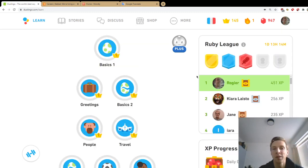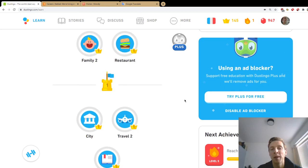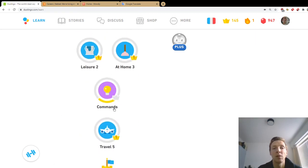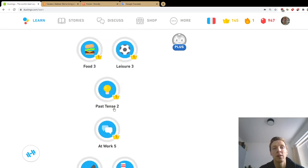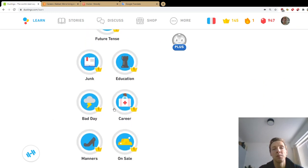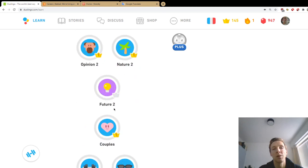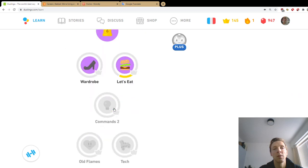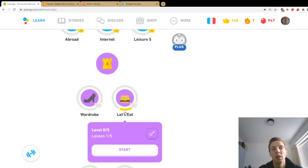Because having learned French in high school, I skipped many Duolingo lessons and just did some checkpoints. So I didn't do all of this because I tried to find out what my level was. So I'm moving on, all the way to 5, 6. Maybe I can just do it here. Continue there.